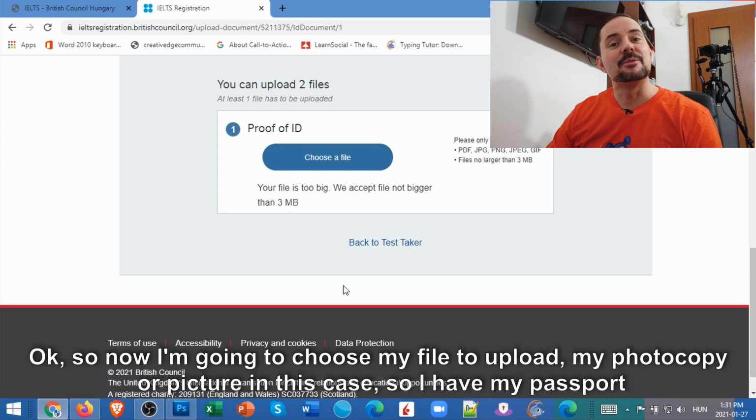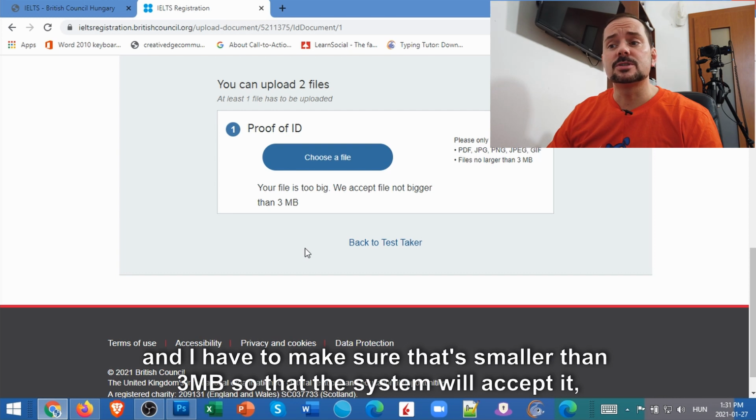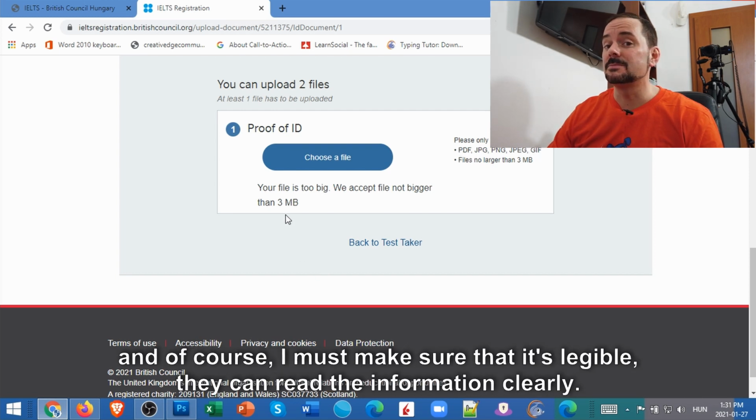All right, so I'm going to upload my document, and I'm going to click here, upload identification proof. Okay, so now I'm going to choose my file to upload, my photocopy or picture in this case of my passport. And I have to make sure that it's smaller than 3 megabytes so that the system will accept it. And of course, I must make sure that it's legible. They can read the information clearly.